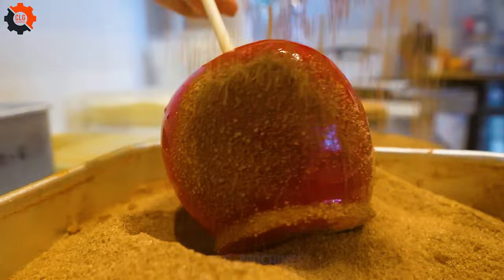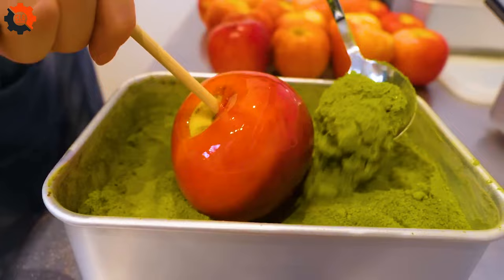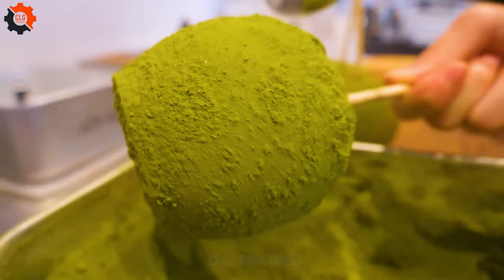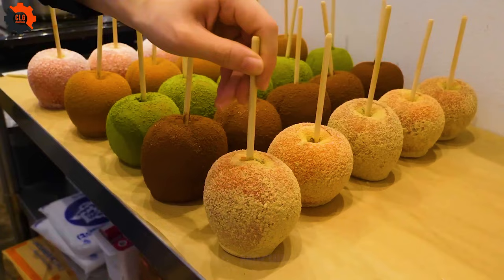Imagine strolling down the vibrant alleys surrounded by the sights and sounds of the city as you indulge in the irresistible taste of our candy. Each piece is a testament to the artistry and dedication of our candy makers, ensuring a burst of flavor with every bite. Experience the essence of Japan with our Japanese-style sweet and sour apple candy today.